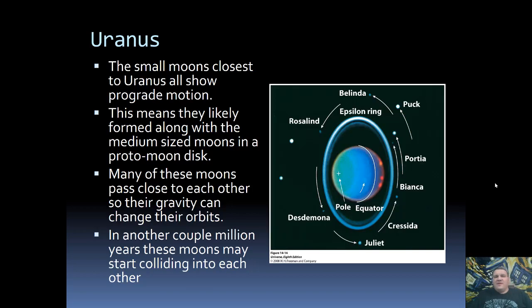Now, there are some of the small moons that are closer to Uranus than the medium-sized moons. All of these show prograde motion, suggesting that these likely formed in a proto-moon disk around Uranus. Now, many of these moons are very close to each other as they orbit around, to the point that their gravitational pull actually affects their orbits.